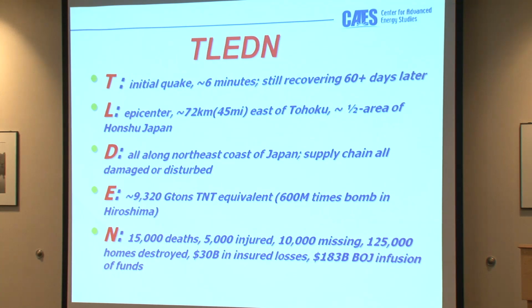D is the distribution all along the northeast coast of Japan that felt the earthquake and the ripples. And then, as another distribution, the whole supply chain of the whole Japanese economy was disrupted. That's what I meant by disrupted. All the train route lines that go all the way from the north to the south were cut. They just reestablished that about, I think, 50 days later. Now finally you're able to go from the very tip of Japan all the way down to the south.